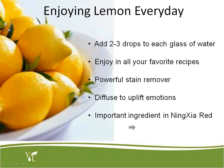Powerful stain remover. We know that it's great for taking off things like sticky labels off of jars. Diffuse to uplift emotions. Any of the citrus oils are fabulous. Absolutely. And I've been diffusing Christmas Spirit, even though it's not Christmas yet, I can't wait. I'm going to probably go through a lot of Christmas Spirit this year because it has the citrus oil of orange in it, and orange is elevating to the mind and body, bringing security, joy, and peace. And Christmas Spirit has cinnamon bark in it. Remember I was telling you that this is highly antifungal, antiviral, anti-infectious, antibacterial. And the plain cinnamon oil can bring back memories of home-cooked food.